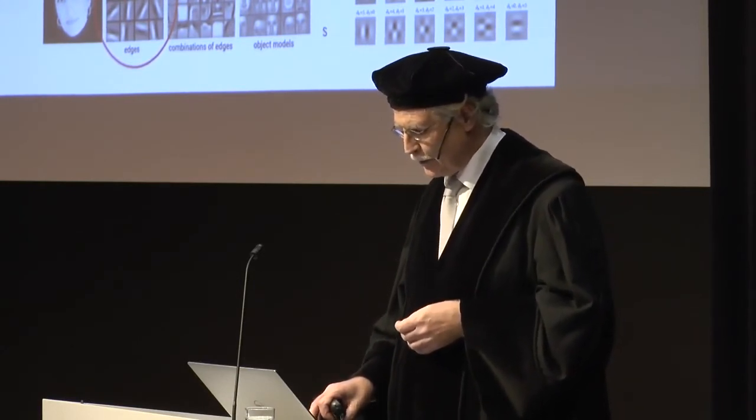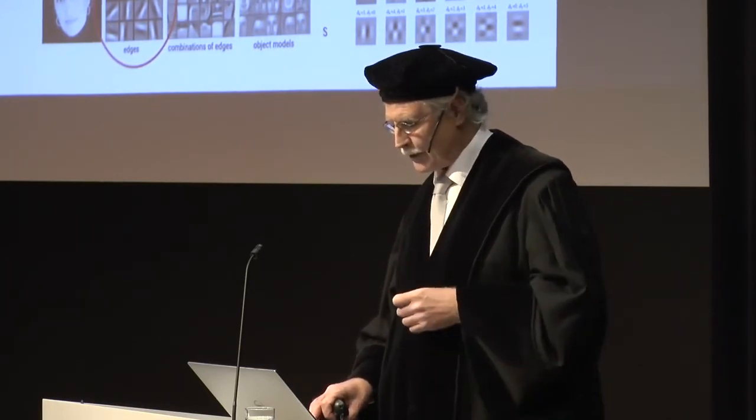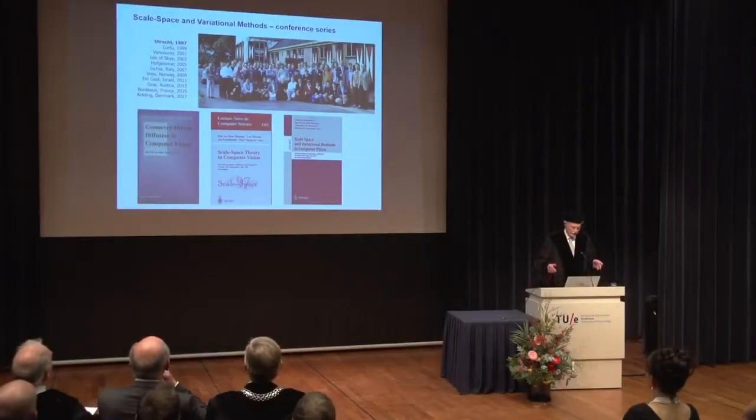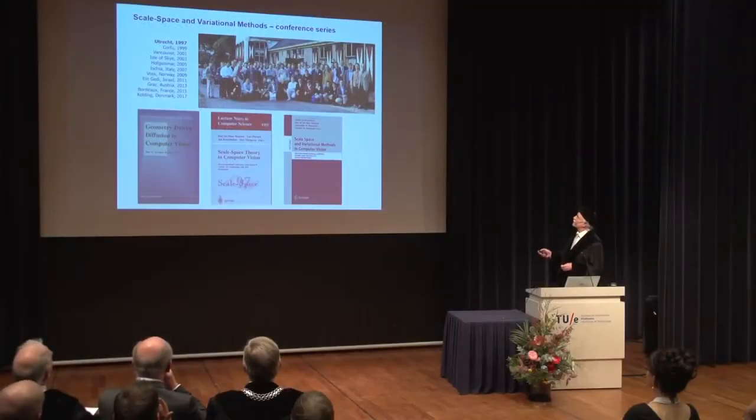So what we want to do is differential, multi-scale differential geometry. We had a very nice international community. I started a series of multi-scale conferences. They later merged into scale space and variational methods. This was the first team in '97, and many people have been very active in this area. And every 2 years, we had this meeting. It was fantastic.